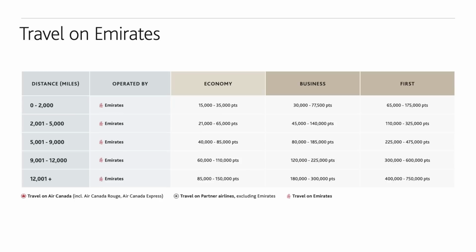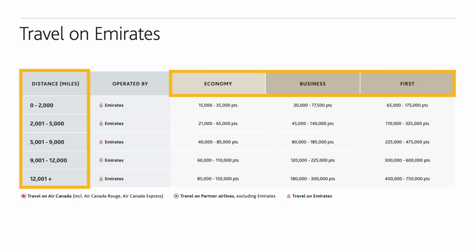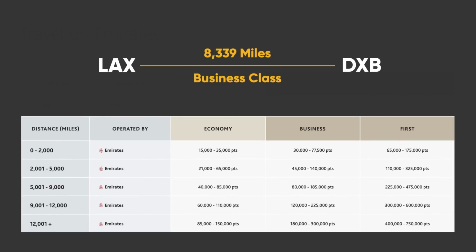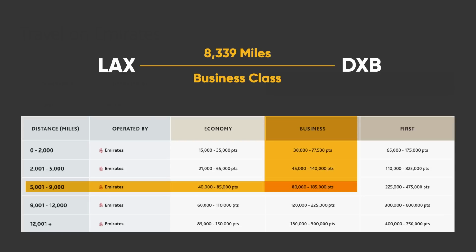So this is the special award chart, and it's distance-based and class-based. Based on how far you fly and what class you fly, that'll determine how many points it will take. Take, for example, if I fly from LAX to Dubai, it's 8,339 miles. That means it falls into this band, and that means it costs between 80,000 to 185,000 points. That's a big range, and that means the flight's going to dynamically price within that range. If it's going to be dynamically priced, it's probably likely going to be closer to the higher end range of 185,000 points. That's just my guess and my opinion, and you can let me know in the comments below what you think might happen.